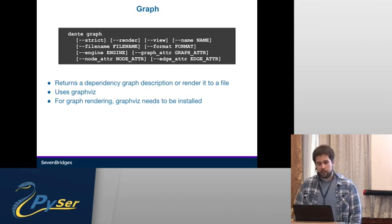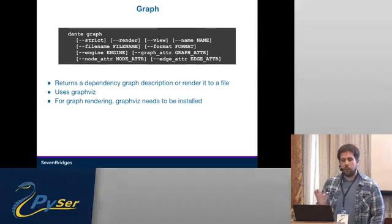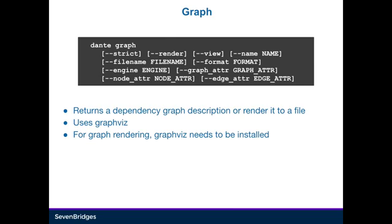Now, the graph function will display a graph of all your dependencies in your environment. It uses Graphviz in the background. You have to have it installed to render it, but you can use just the command to print out a dot file, which you can then use later anywhere.